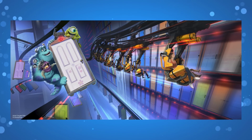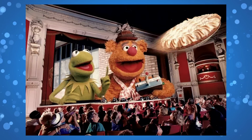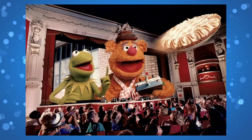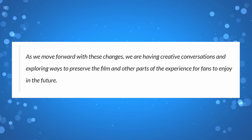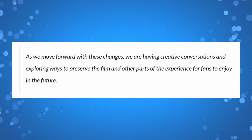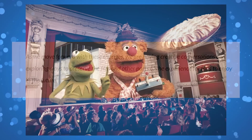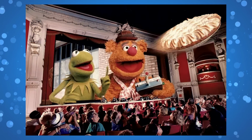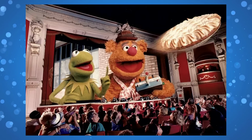Some quick notes on MuppetVision. Disney has already digitized the MuppetVision film. It's been a digital version playing at the attraction for over a decade now and has assured us that it will be preserved, stating, quote, "We are having creative conversations and exploring ways to preserve the film and other parts of the experience for fans to enjoy in the future." That being said, and this is me speaking at this point, there's no guarantee it will ever be seen in an attraction setting ever again once it does close.